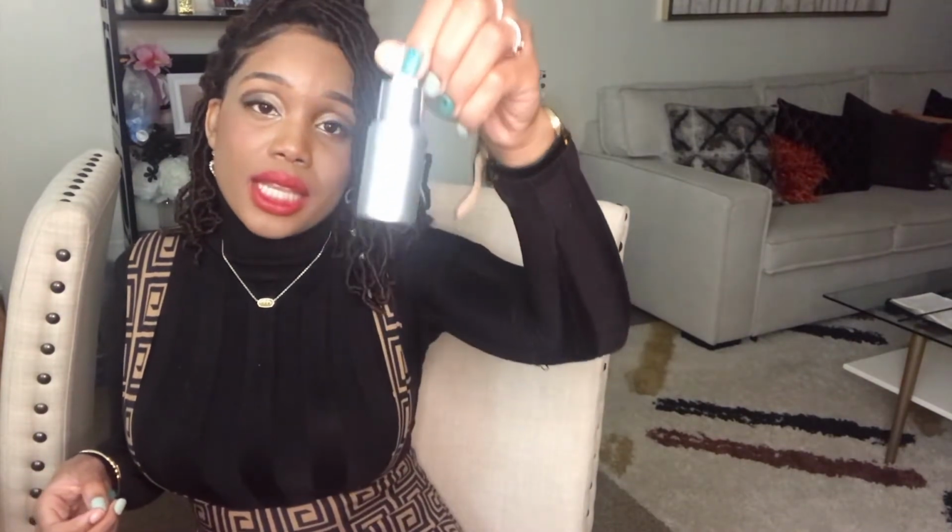Right, so the first thing I got was a 111 Skin. If you guys know 111 Skin, Hydraulic Acid Aqua Booster. So this is actually $135. Can you believe it? $135, damn. And y'all know I like 111 Skin. Like I said, it is a hydraulic acid aqua booster. So this is what it looks like, a nice little cute silver bottle. I have a lot of 111 Skin products and I am so happy about it.